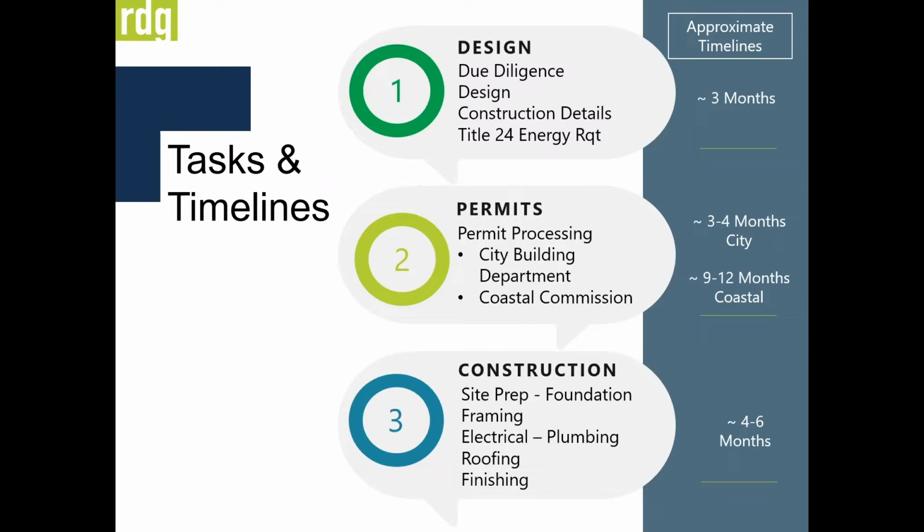So with that, you've got three big buckets of things that happen: the design, the permitting with the building department, and the construction. So with your design, that's where we come in. We're an architectural firm. We do design. We do everything from "I want one" to "here's your permits."